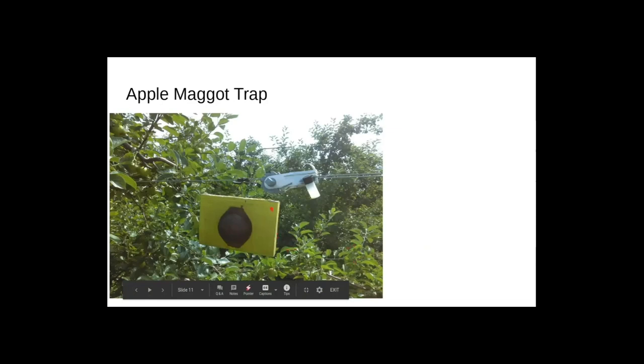So then I painted these boards, and then what we did is we took one half of a disposable apple maggot trap that comes from Great Lakes IPM supply. You actually see right up here at the top where we cut that sphere in half. And then there's a staple right there, and there's a staple down at the bottom. We staple that on and we sticky it.